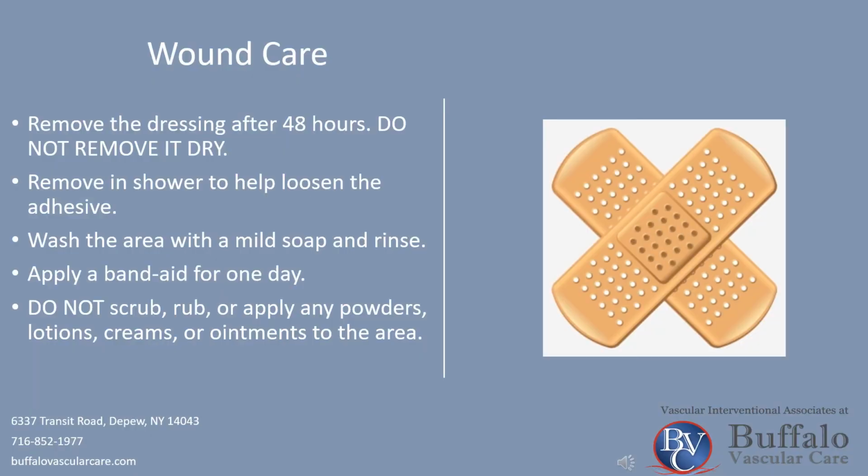Remove the dressing after 48 hours. Do not remove it dry. Remove it in the shower to help loosen the adhesive. Wash the area with a mild soap and rinse. Apply a Band-Aid for 1 day. Do not scrub, rub, or apply any powders, lotions, creams, or ointments to the area.